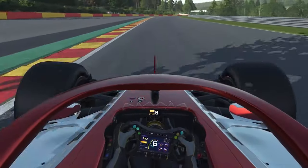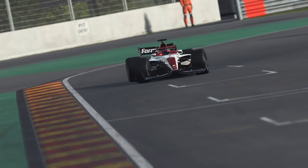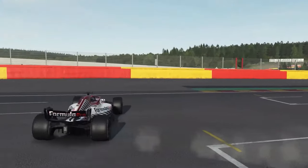Now these weren't the only two things to be added, because on the 1st of July we were also given the Formula Pro car. Now this is a new fantasy single-seater. It's fictional, but it is grounded in real-life data, and it's currently in a kind of shakedown state, but the final version of the car should be released before the end of July.